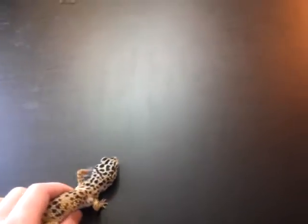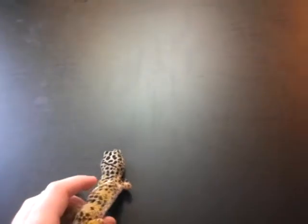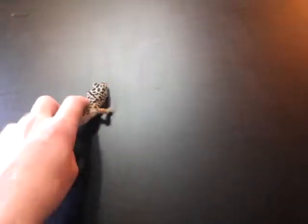Not hard, barely applying any pressure, but just enough to sort of annoy them, I guess. And after you do it a few times, they'll open their mouth. Now, you don't stick your finger in there, obviously, because it won't hurt, basically, but they will grab your finger if you do that because they don't like it. So all you're going to do is just take your thumb, or preferably pointer finger, and just rub it along the gecko's jawline, not applying any pressure at all.